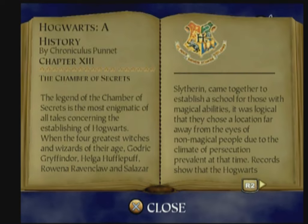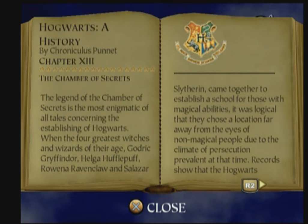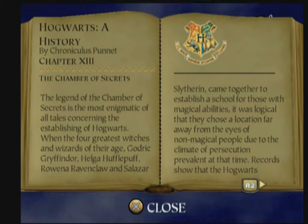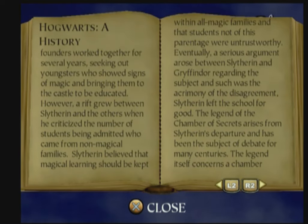Chamber of Secrets. The legend of the Chamber of Secrets is the most enigmatic of all tales concerning the establishing of Hogwarts. When the four greatest witches and wizards of their age, Godric Gryffindor, Helga Hufflepuff, Rowena Ravenclaw, and Salazar Slytherin came together to establish a school for those with magical abilities, it was logical that they choose a location far away from the eyes of non-magical people due to the climate and persecution prevalent at that time. Records show that the Hogwarts founders worked together for several years, seeking out youngsters who showed signs of magic and bringing them to the castle to be educated.